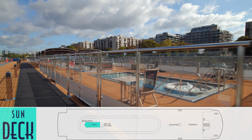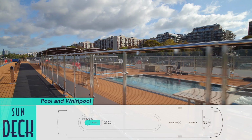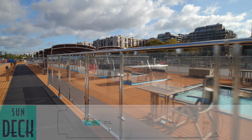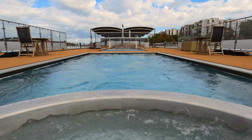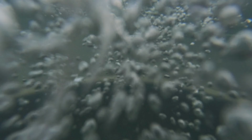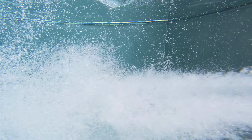As on other AmaWaterways ships, there is a pool, and this time also a whirlpool. So no matter what the weather, you can take a refreshing dip. The pool even has a jet to simulate currents and swim laps against for further wellness.